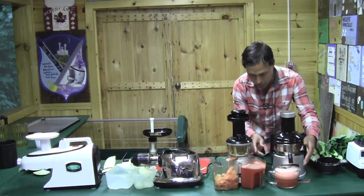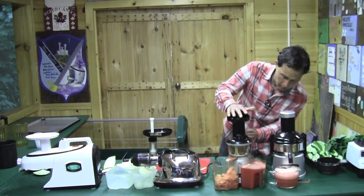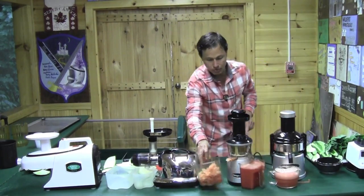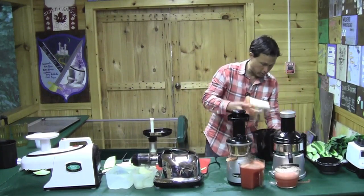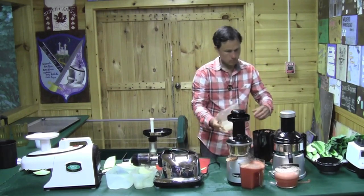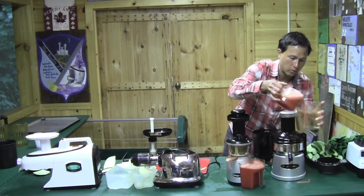So what we're going to do is just let these sit right now. This is made with the Omega Vert, and this is made in the blender at high speed, and you guys will see the difference in just a little bit, like how it's going to look. I'll go ahead and trade out this in a different container so you guys can see. It'd be better in like a little cup, but.